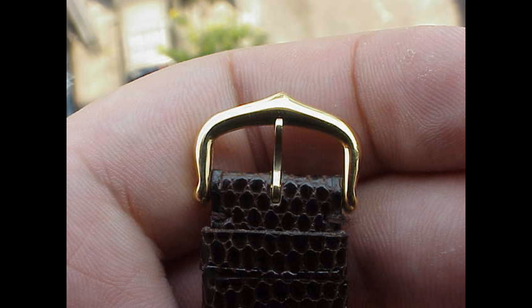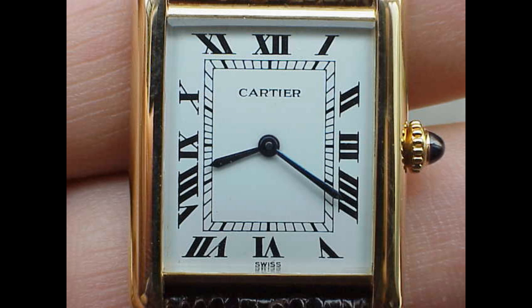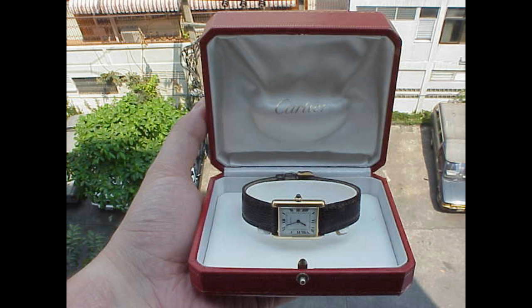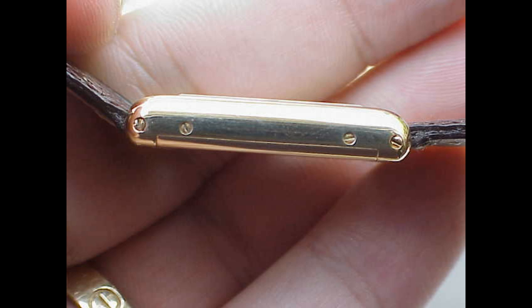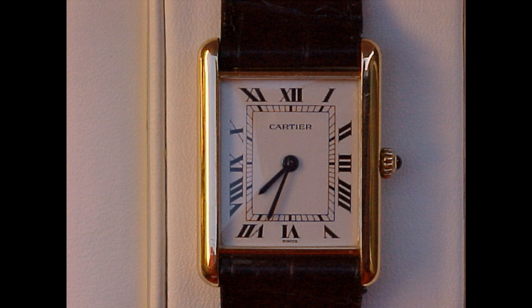And this is the reason that Cartier isn't held in the highest of stead, because they did stupid things like this. Why would you put a piece of plastic in the Cartier tank? And it's just silly things like that. And they get so much right, but they stuff it up to save nickels in the dollar. It's just, I don't know what to say. I'm very disappointed with that. And it just pulls the whole thing down.